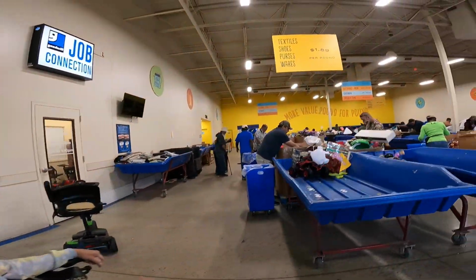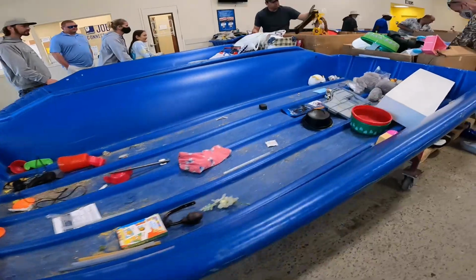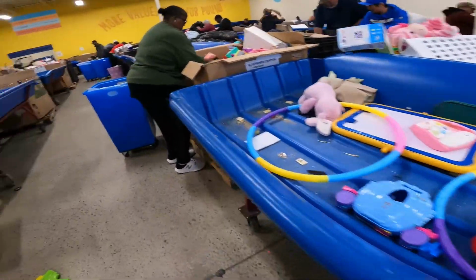Welcome to the Goodwill Outlet, a store that's filled with mostly garbage, if I'm going to be completely honest with you guys. But if you're willing to get in here and dig through these boxes and bins, you can sometimes find some pretty valuable items. The price you pay for most of these items is going to be determined by how much they weigh.